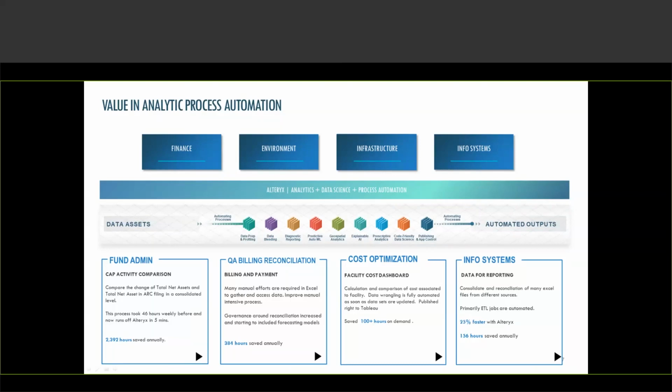So I thought that we were going to show you the platform in action right now, but I thought that these were, if you take a few things away, the idea of automating a process is certainly one that I'd like you to start to think about.